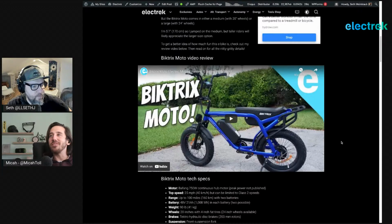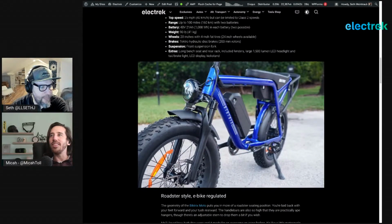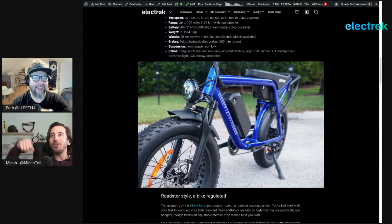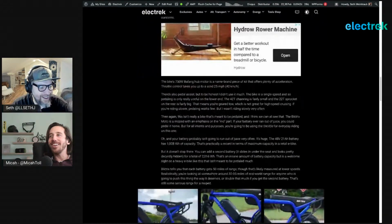Yeah, so this is very much like a motorcycle with pedals style bike. It's the moped format that we often think of associated with brands like Super 73 because they make it kind of ubiquitous. But it's very much the high handlebars, long bench seat. It almost feels like you've got ape hangers on there. Like your hands are up at shoulder height when you're riding around. Yeah, it gives you that real sort of California cruising feeling to it.